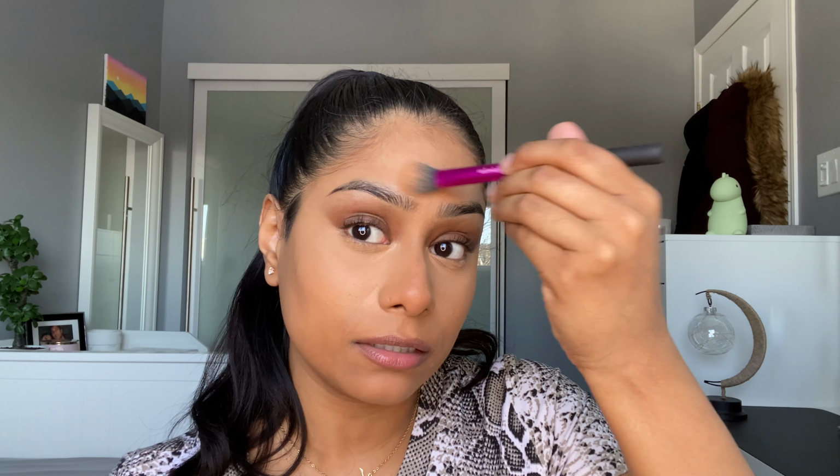Again, just taking a light amount of setting powder. I really want to powder in between my eyebrows because look how they are just reflecting light. And honestly, I didn't put much of that Maybelline Perfector in between my eyebrows. So whatever powder is left on my brush, there's not much, I'm just gonna dust it off in between my eyebrows because that looks a little too shiny for me.